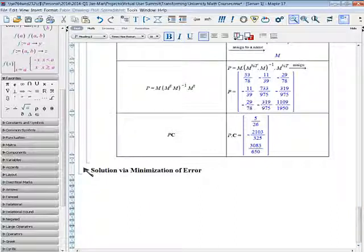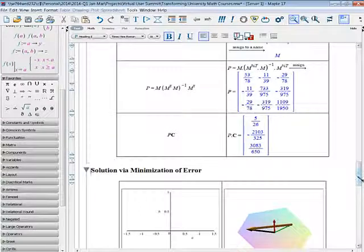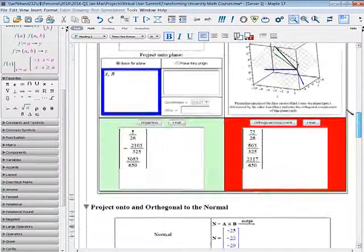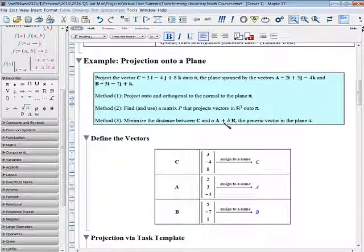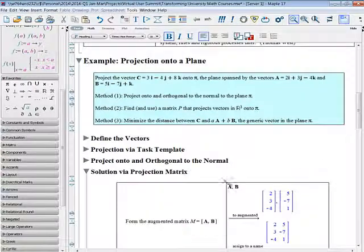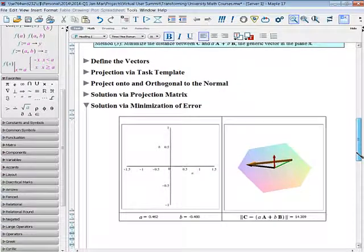And finally, take a look at what's really the most challenging part of this approach. Figuring out what it is that you're trying to do when you're minimizing the error. Well, go back and read the question. It says here, a linear combination of A and B forms a generic vector in the plane. And that's what we're using for a generic vector.